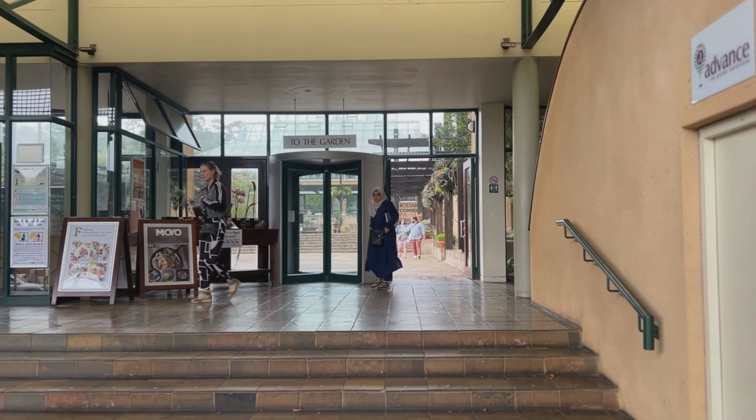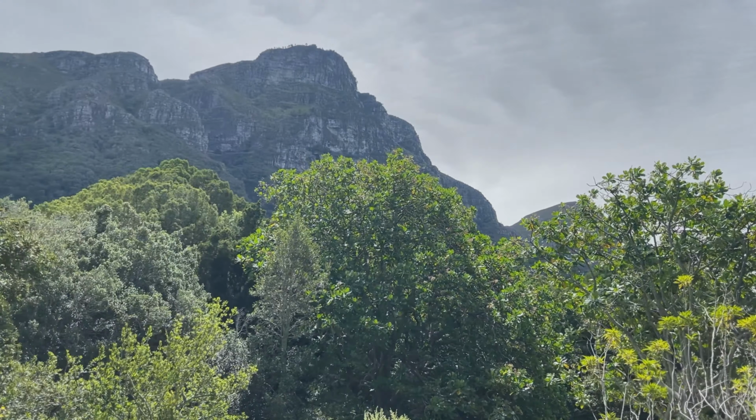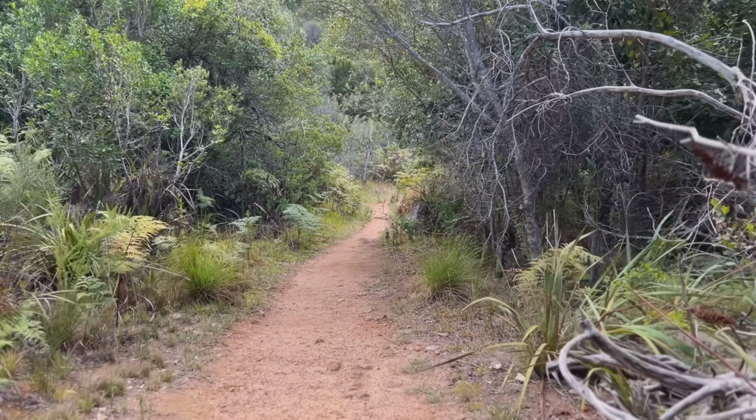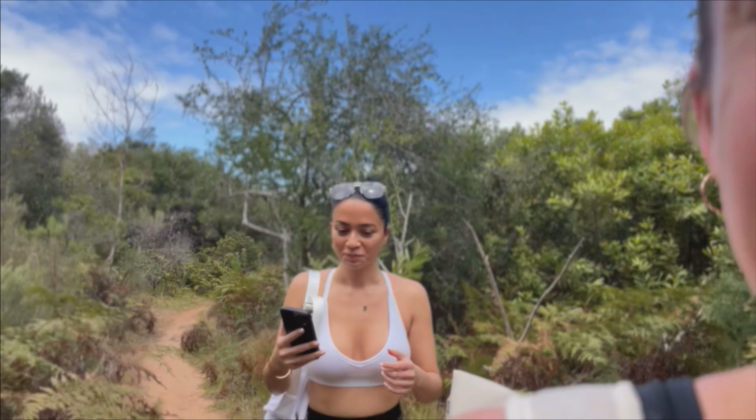Welcome to the Botanical Gardens. Let's begin the adventure. Okay, I'm gonna put this yep, in the side bit. Going to research what to do in the case of snakes, because we are. What does it say? Don't panic. Don't crowd the snake. Keep still, stay calm, and get out of the way so that it can go.